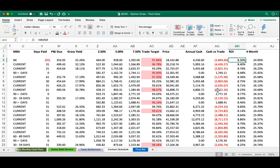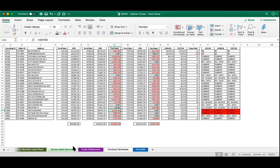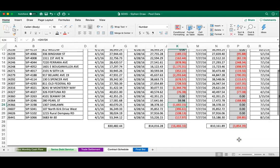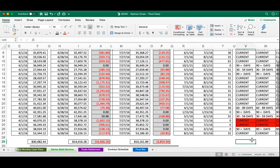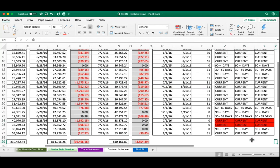Some of them sold their homes, and so that's where we are. Do I care about the current debt service? Only to show you that we did some homework, and we looked to make sure that we were in fact going to get paid, because on the basis that they were paying, we looked at some delinquency.